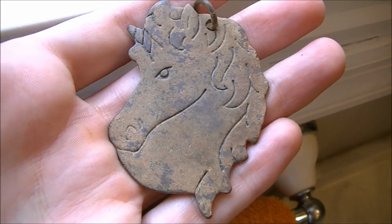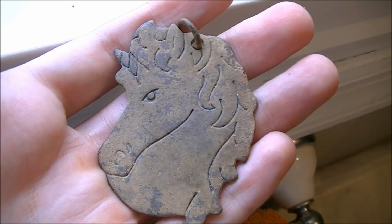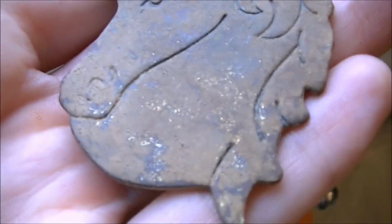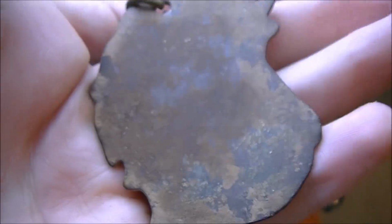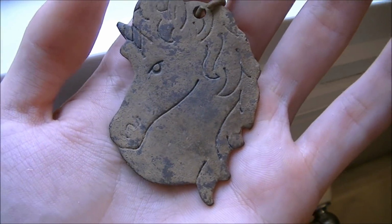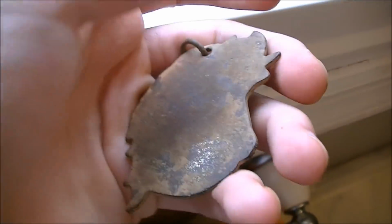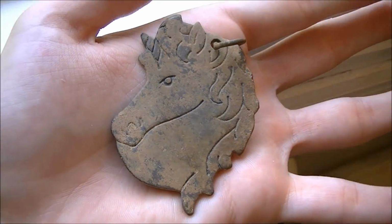But sweet. Got me a unicorn. So this is definitely something that I least expected to find. It is a huge, solid brass unicorn pendant. I can't imagine wearing this around my neck with how heavy it is. But you can see some of the yellow portions there where the brass is showing through. But that is really interesting. If I had to guess, that's got to be from the 1970s or so, give or take. But really interesting. Probably dropped by one of the students there. Very happy to have this for the collection.